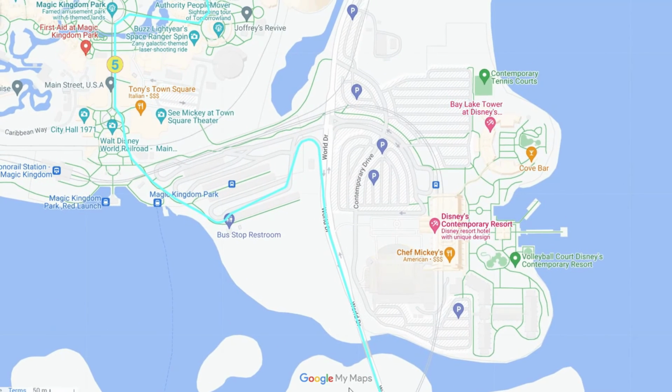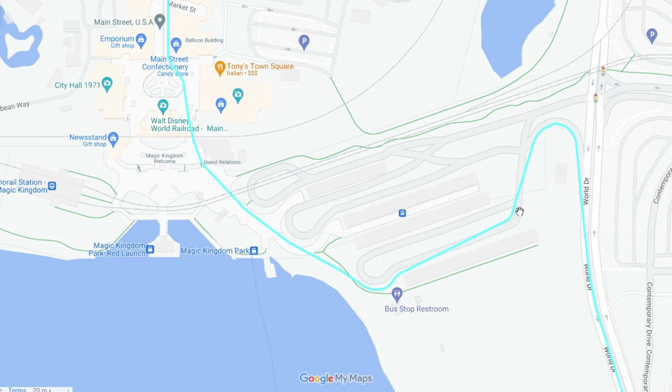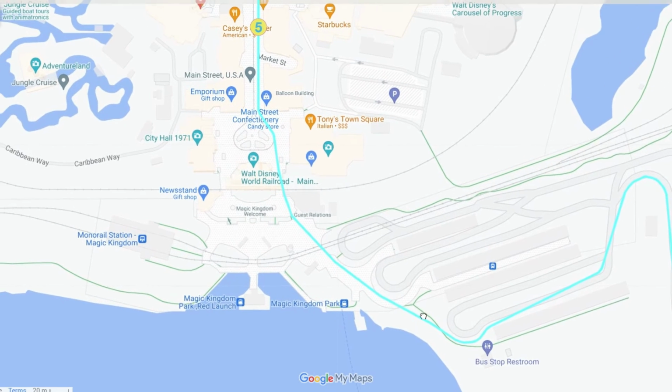Continue up towards the Contemporary Resort. Be mindful, there are some slight uphills in this area, so just be a little bit careful. Make sure you're preserving your energy. Once you get to the Contemporary, you are going to take a left-hand turn. You're going to continue here. You're going to be running on the back side of where the resort buses go to drop off day guests.